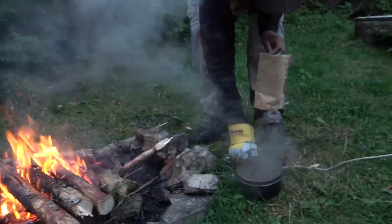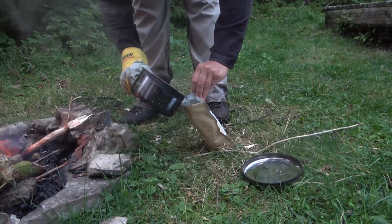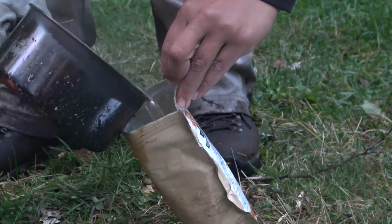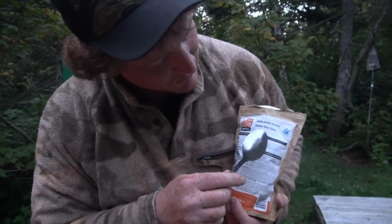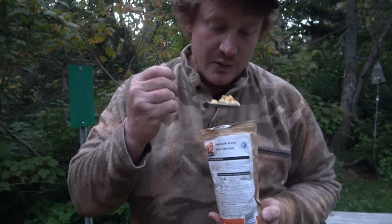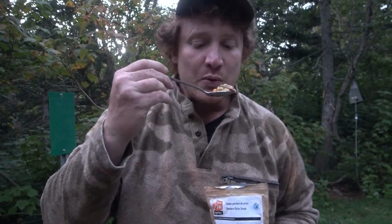Oh boy. You want to wear a glove in the other hand too? What is this called? Chicken orzo soup. Chicken orzo soup tonight. Woo! Happy Yak soup poulet à l'orzo. Chicken orzo soup. It's good. That's a hearty soup right there. Look at that. Yeah, that looks great.